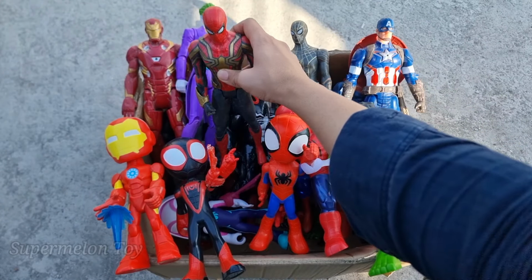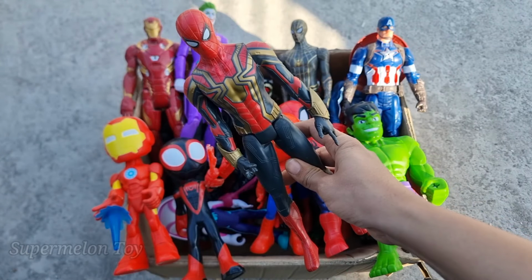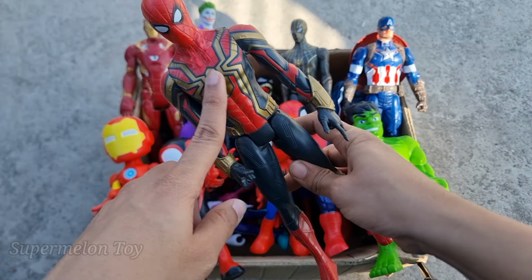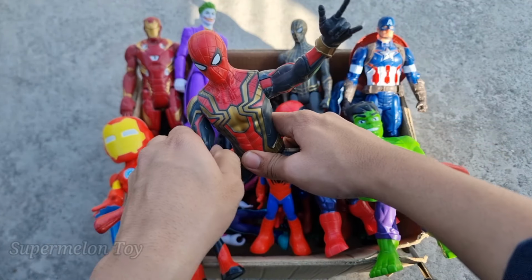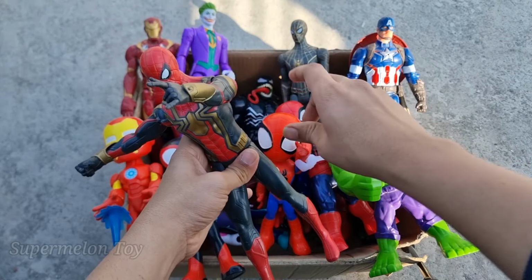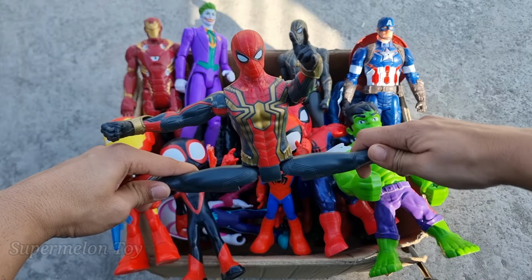Let's pick this one up. Who is this one, guys? Let's see. Oh wow, look at him, guys. What we found here, guys? Look at his really cool full of technological iron suit, and look at his really cool flexible body, guys. Is very cool and very amazing and intelligent, guys. He is the Tom Holland, the web shooter. He is Iron Spider-Man.